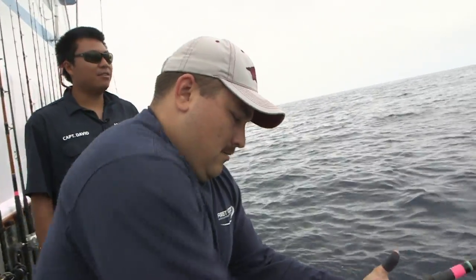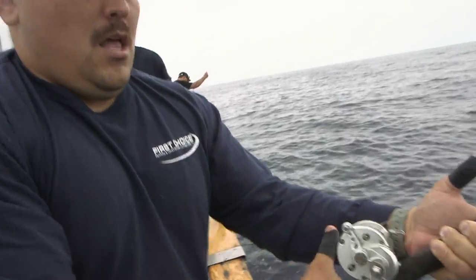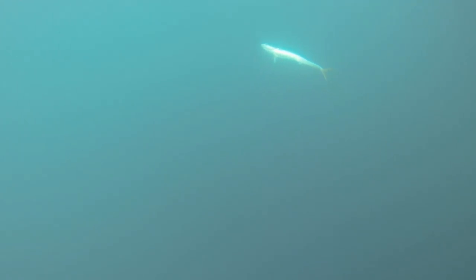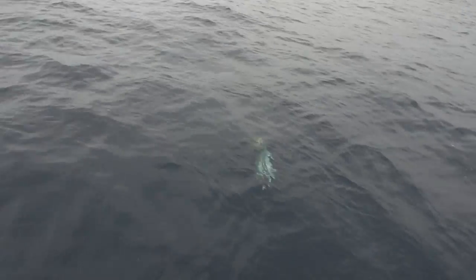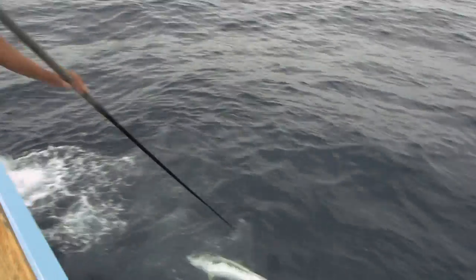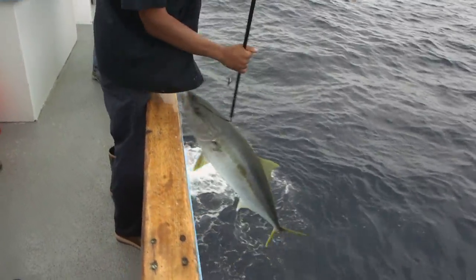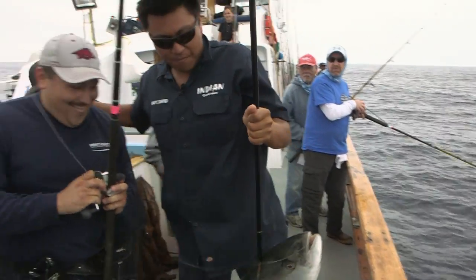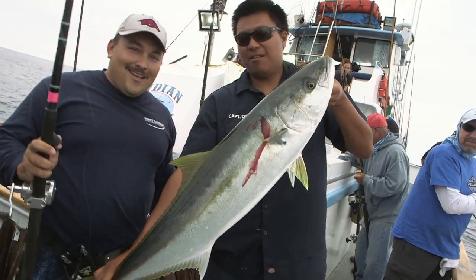Hey. Keep his head turned. Good job. Okay, now he wants the corner again. Okay, he's coming back around the corner. Step back, let him in the corner. Let him through. Right away. Rod up. One more. Now that is a Farnsworth yellow right there. Good job, bud. Nice specimen right there.